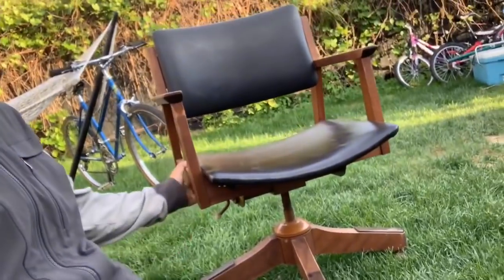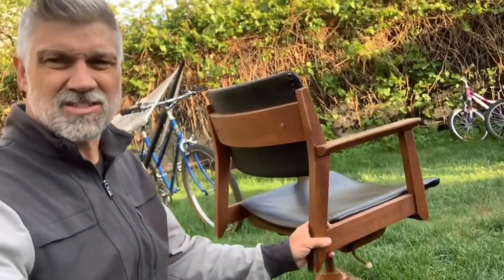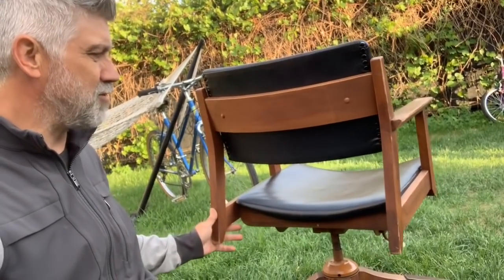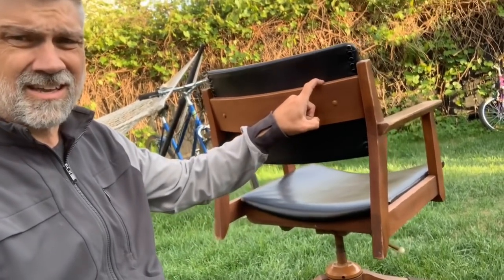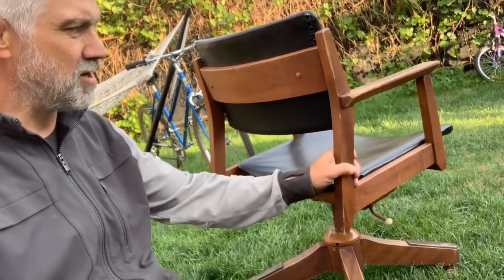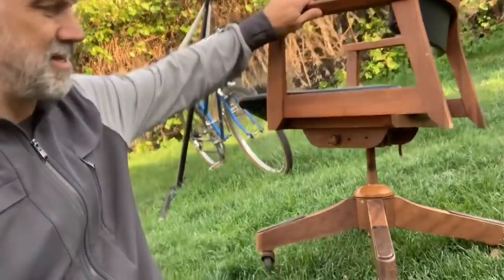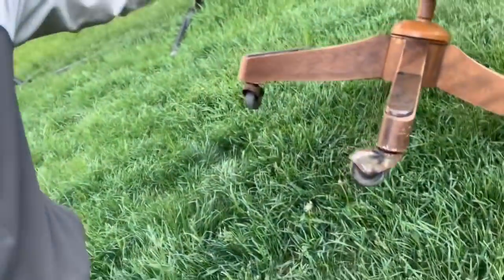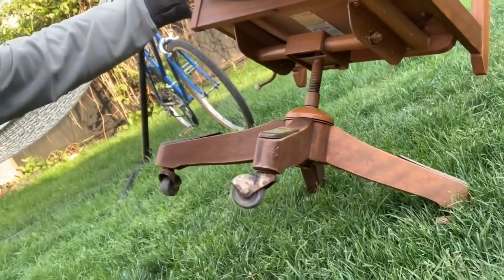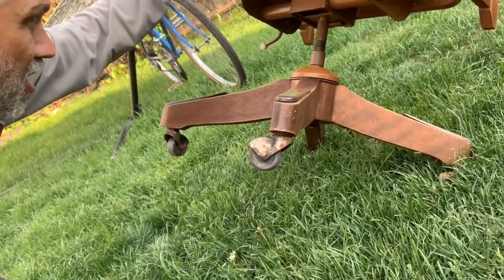And you know, at first glance, before you really start looking, it might look just like a crappy old office chair, but when you really start looking at the lines, that is a mid-century chair for sure. Quality wood chair. The base is just solid wood, super nice. And it is the H. Krug, K-R-U-G Furniture Company.